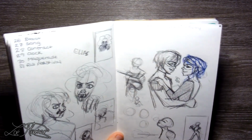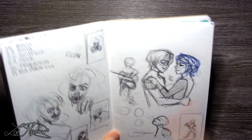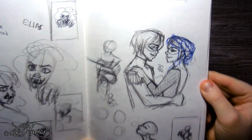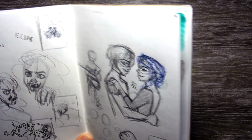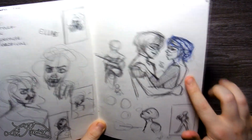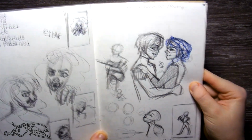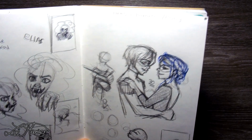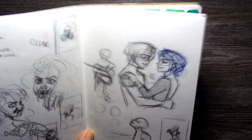And of course, day 30, Masquerade. This one came pretty quickly because it was either going to be Hisoki and Taifi or Lucille and Brandon. I did a Sims story post with Brandon and Lucille at the Masquerade Ball and I fell in love with them. I love them so much.